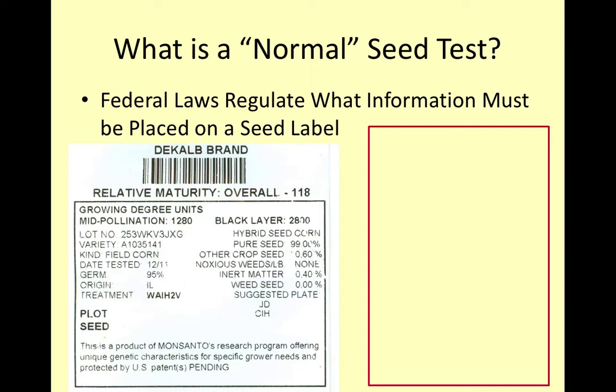So, what is a normal seed test? And I've got a picture of a label off of corn. And you're sitting there saying, well, we're talking about tall fescue today. Why are you telling us about corn? Well, the seed requirements, these are federal seed laws that are on labels for corn, are the exact same seed laws that are on labels for tall fescue.